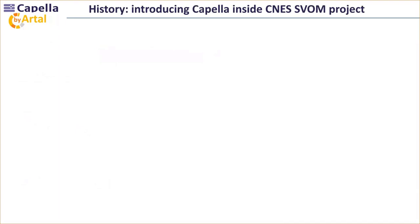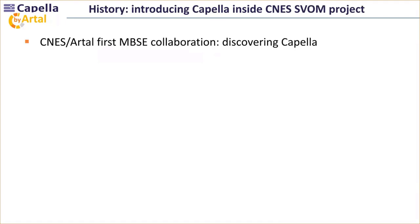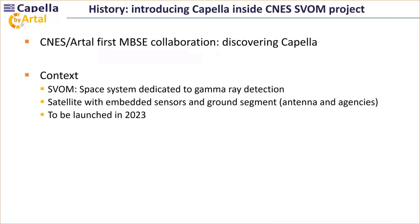Second step, a pinch of history about the CNES activity. It was an activity made in collaboration between CNES and Artal in order to discover Capella and to see what Capella can add to their process, how it can improve their process. It was made in the context of the SVOM project, a space system dedicated to gamma ray detection. It's a satellite that embeds sensors and ground signals and so on. It's a system that is under development. It will be launched next year, if everything is okay.